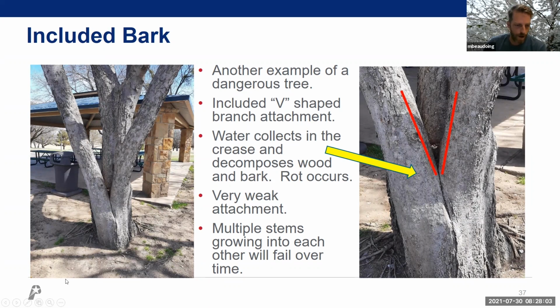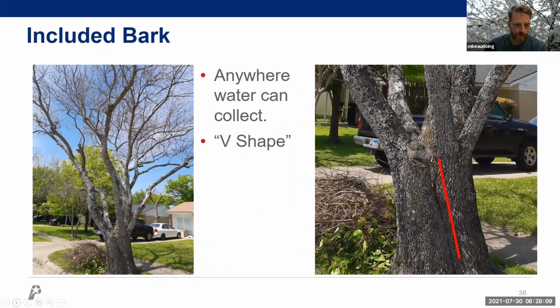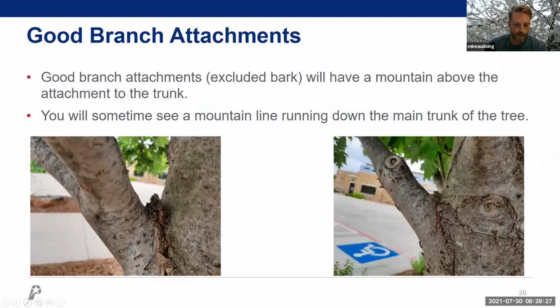And so this, topped with the damage from the winter storm with brittle branches that can fall down, just becomes a hazard. This is another example of a tree in an HOA. It's in the right-of-way. This tree's outgrown the space, and it also has a really big V shape right down here. And this will be a failure point on the tree as the tree starts to lose its leaves.